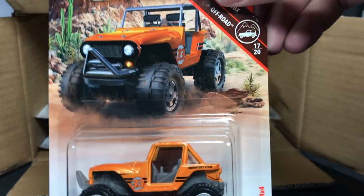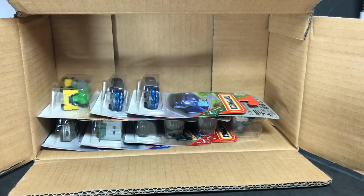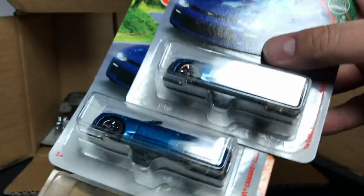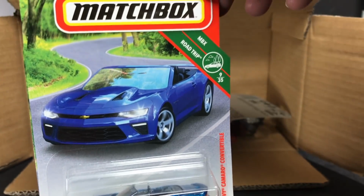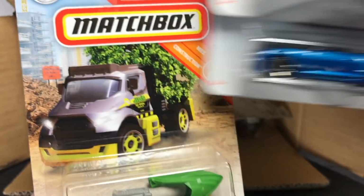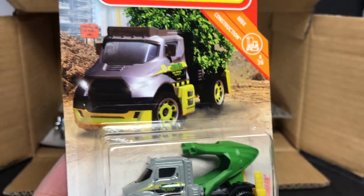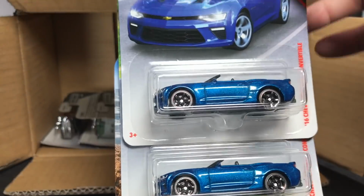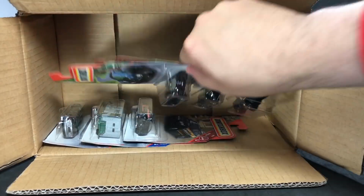Off-road for this one. Swamp Commander is also off-road. This Matchbox 4x4, if you look at the front, kind of looks like a modified Land Cruiser. So that's kind of cool. It's been around forever. 2016 Chevy Camaro Convertible in blue. We saw it in red. Really dig the road trip art. Two of those, which makes sense, and then the Tree Lugger has that movable tree removing piece. We're going to see a Mustang convertible in 2019. It'll go nicely with the Camaro. Put those side by side.